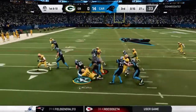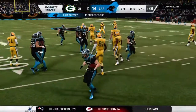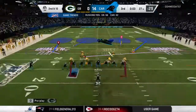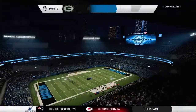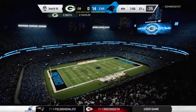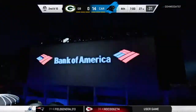They'll try to get the running game going with McCaffrey. And nothing doing. He's immediately taken down at the line of scrimmage. Call it no gain on the play, and it'll be second down. Second and 10. 1 quarter remains until the NFC crowns its champion. We'll return with more after this break. You're watching the NFL on EA Sports.